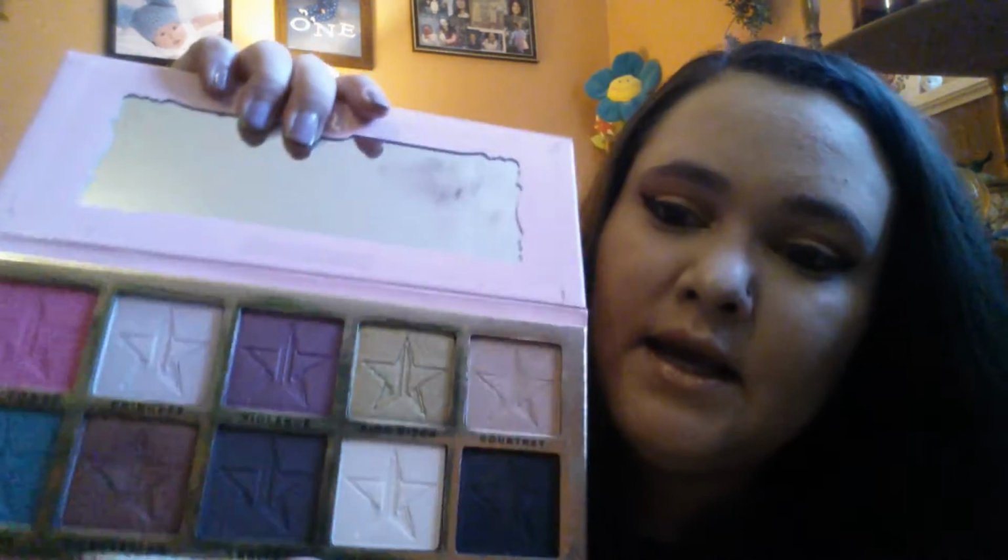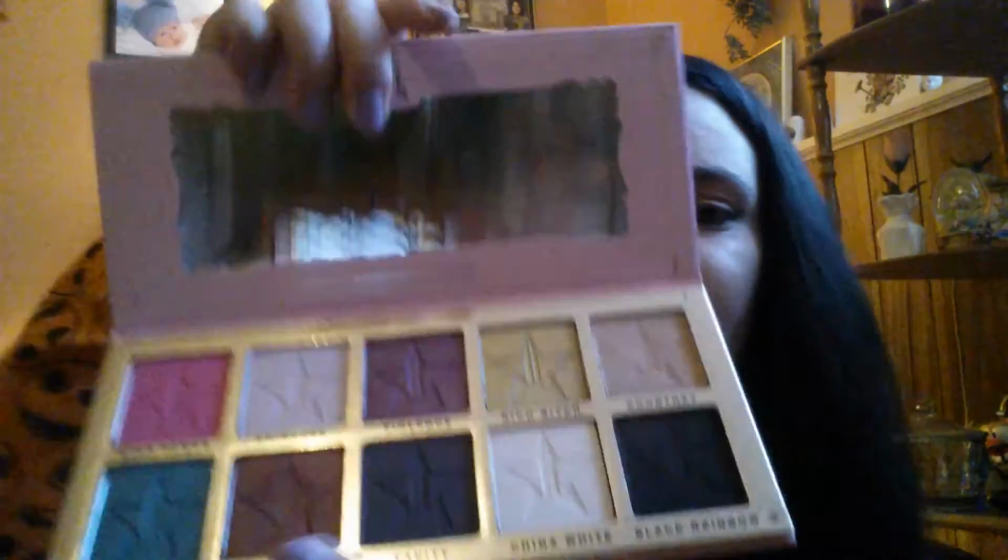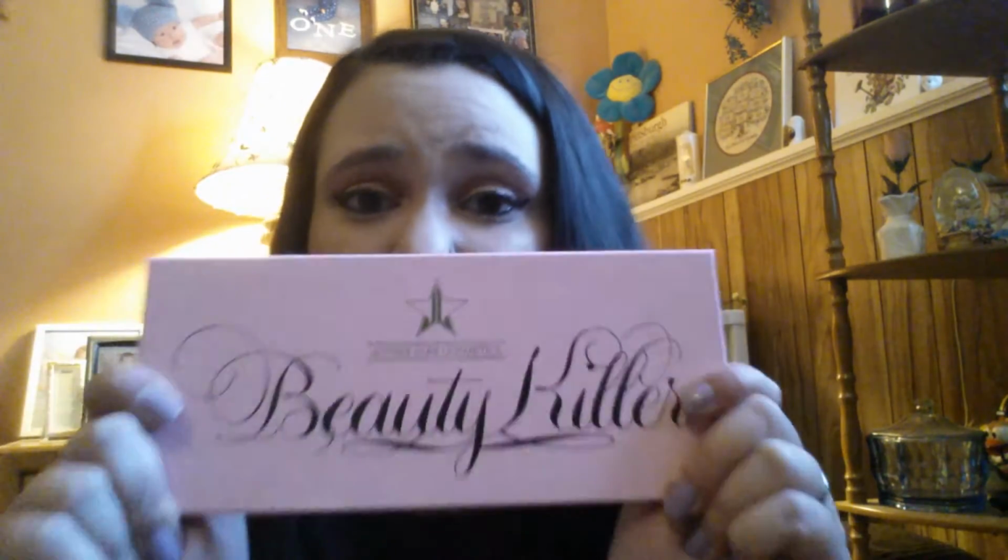Let me get this off of me. It really, really can change the way that your eye makeup looks. I actually have the Kung Fu Lightning on with the Courtney and Confession from the Jeffree Star Beauty Killer palette. I love those two colors. I love this palette, but those two colors in particular, especially for a soft fall kind of look, I just love them as base and transition colors. They just work with just about anything, but they especially work well with these loose pigments.